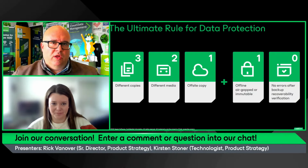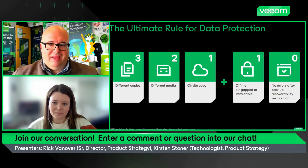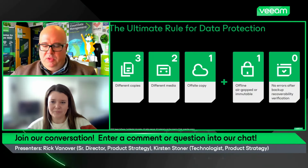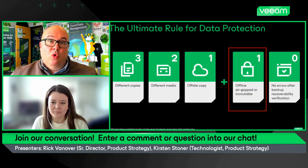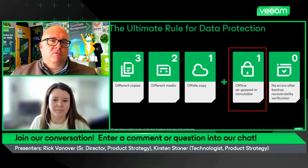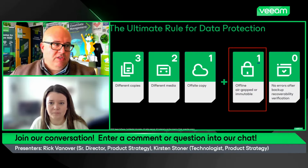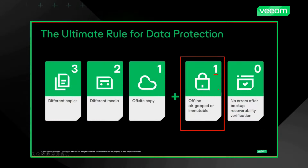The 3-2-1-1-0 rule doesn't require any specific hardware, yet it can really get you out of nearly any type of failure scenario. So that's really, really awesome. And I would also argue that when we talk about the offline, air gapped or immutable, this one right here, this is probably the most important from a resiliency standpoint. And please, audience, do not limit yourself to one. You can go to two different immutable examples.